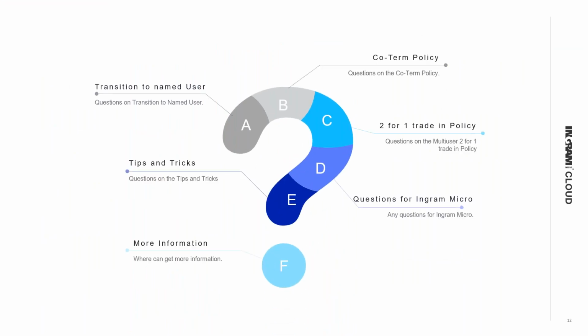Definitely like to see if there's any questions coming through. All right, just having a look at some of the questions that have been typed in.